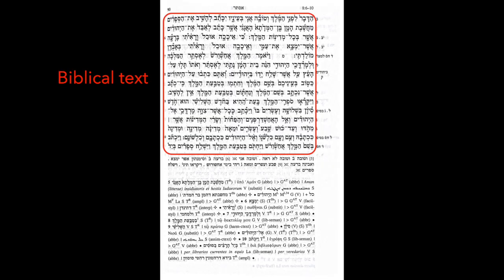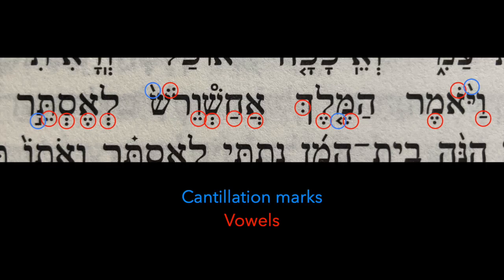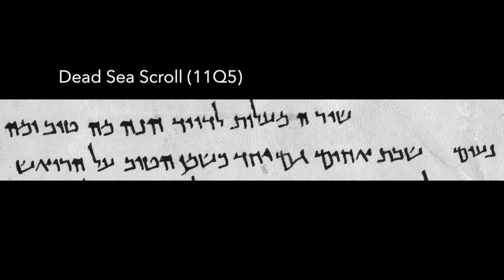What we're looking at here is the main text. This is the text of the Leningrad Codex, and if we zoom in, we can see that there are cantillation marks, there are vowels, etc. For those of you who are wondering, wait, what would this look like without cantillation marks and vowels?